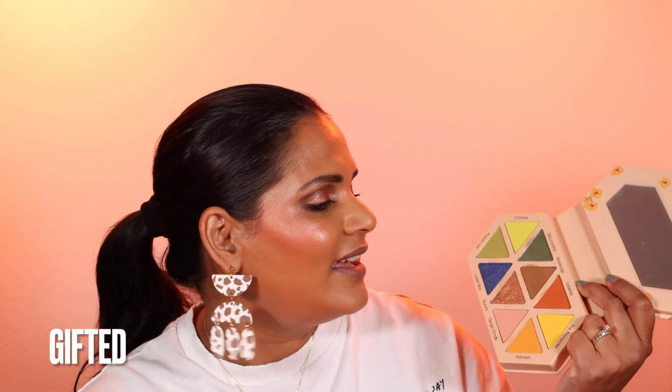Okay, in 9th place is the Wheat Belt palette from Geology Cosmetics. They actually sent this over to me, and again, this is a half neutral, half colorful palette.